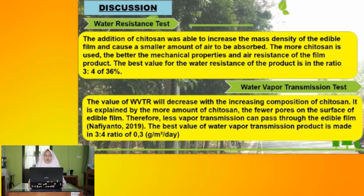Discussion. The first is water resistance test. The addition of chitosan was able to increase the mass density of the edible film and cause a smaller amount of water to be absorbed. The more chitosan is used, the better the mechanical properties and water resistance of the film product. The best value for the water resistance of the product is in the ratio 3:4 of 36%.